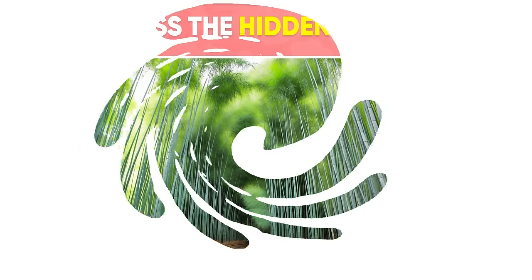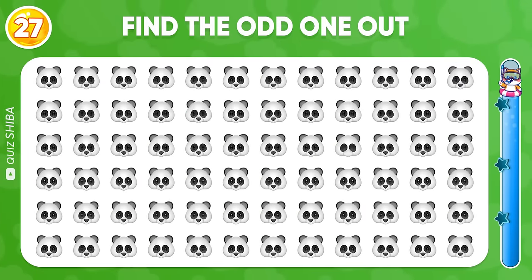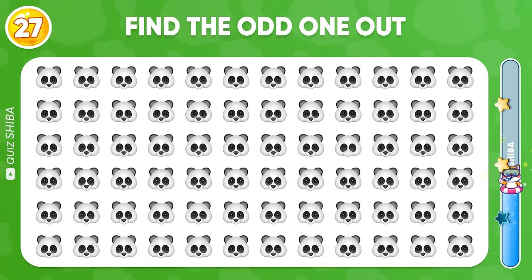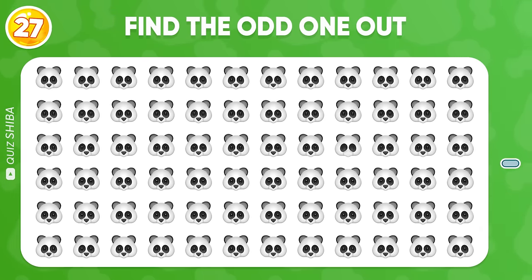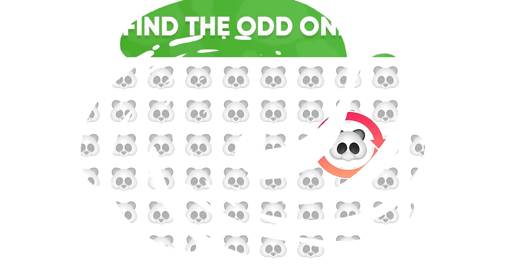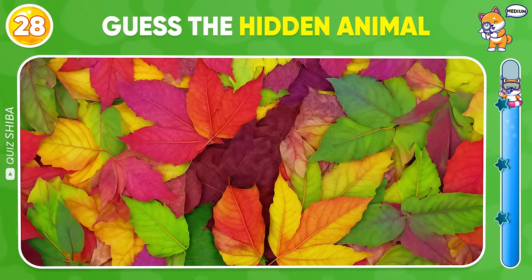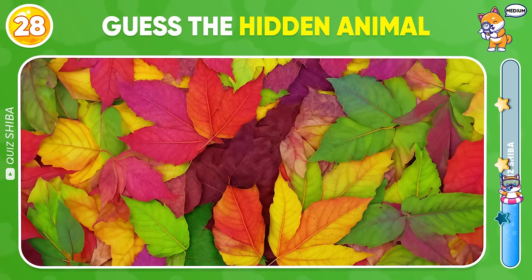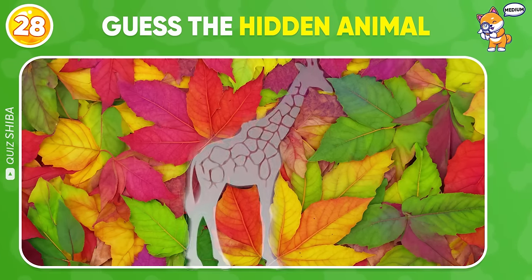By the way, find the odd panda emoji out. Bravo! It's in the third row. What animal is hiding among these leaves? A giraffe.